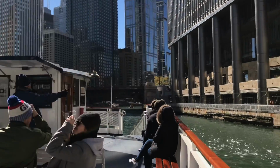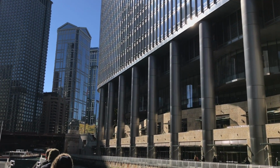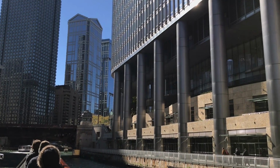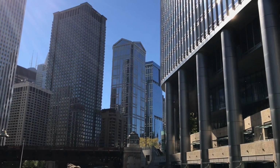Now take a look out here to the right and up ahead. As we get to the west end of Trump Tower, coming into view will be a 52-story flat building. This is the American Medical Association Plaza building. It's a very well-designed modern building.